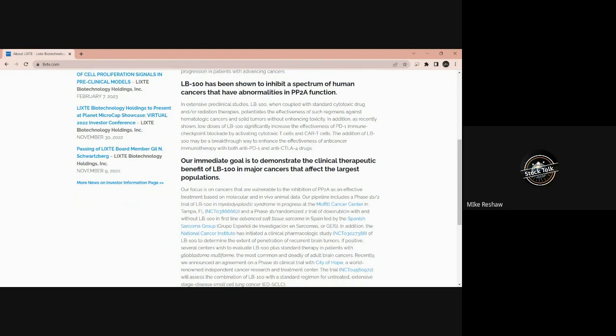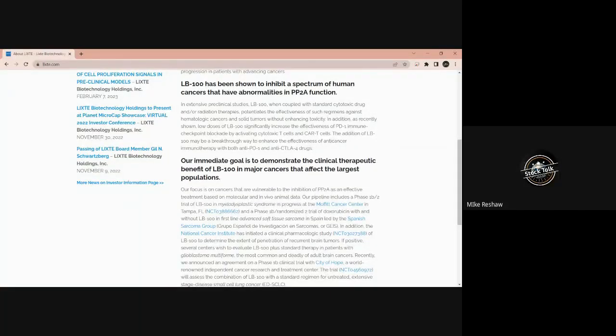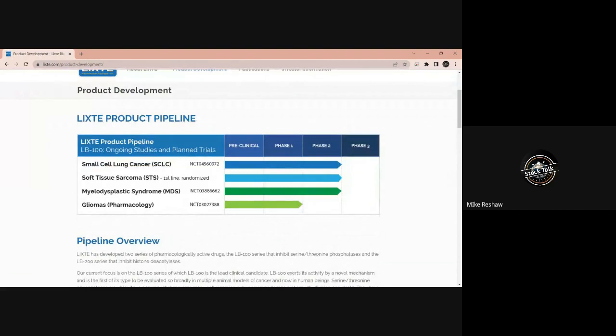So with the myelodysplastic syndrome in progress at the Moffitt Cancer Center in Tampa, Florida, the randomized trial of doxorubicin with LB100 in first-line advanced soft tissue sarcoma in Spain led by the Spanish Sarcoma Group. In addition, the Cancer Institute has initiated the pharmacological study of LB100 to assess the extent of penetration of recurrent brain tumors. You see several things in the pipes here.